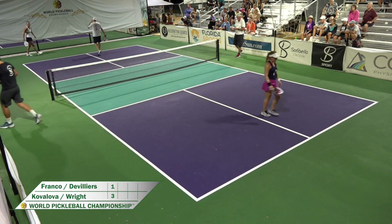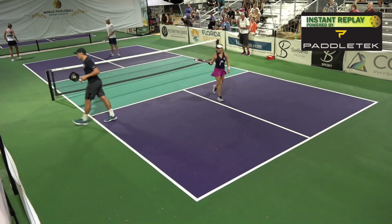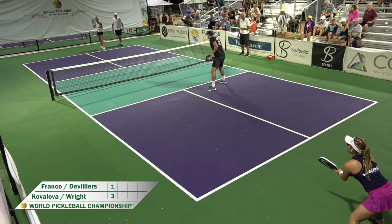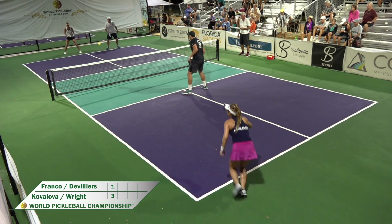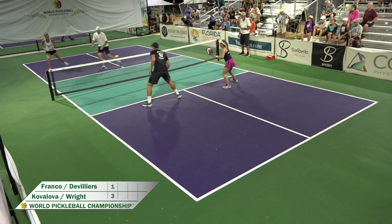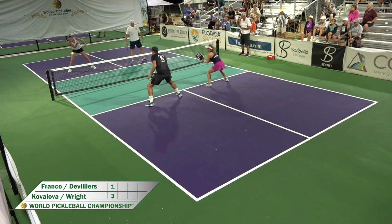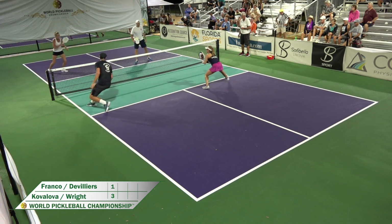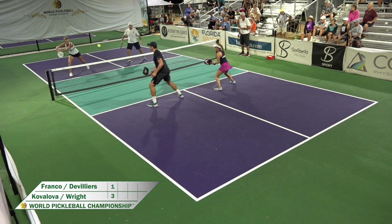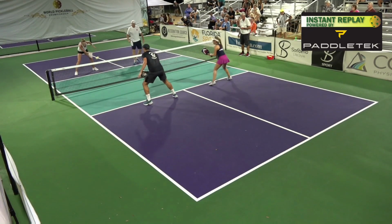Very nice position by Jay. It was a great block right down the line. They needed to put a stop to that. They're starting to get off to a little bit of a lead. 3-1-2. Side out. Nicely played.